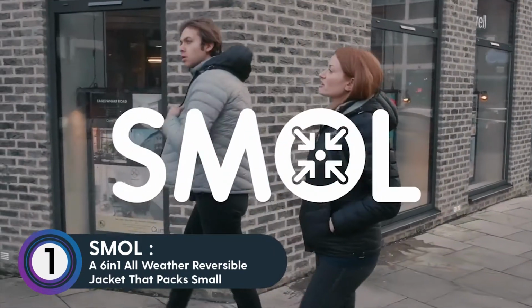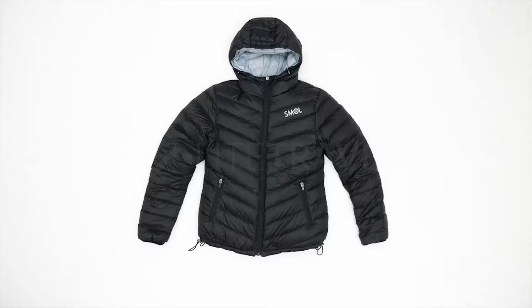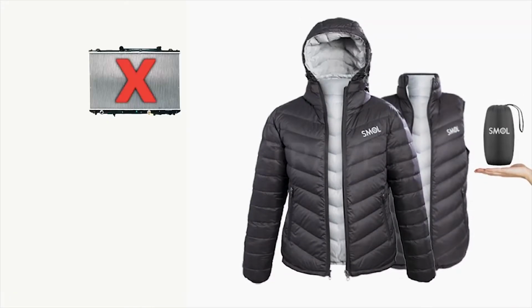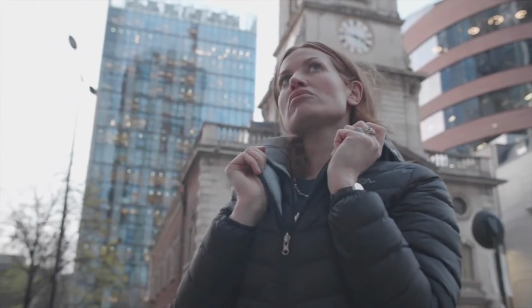Introducing SMOL. The 6-in-1 all-weather reversible jacket that packs small. SMOL doesn't have a radiator, it doesn't have a pocket for your desktop, and it doesn't have an app. SMOL just keeps you warm.